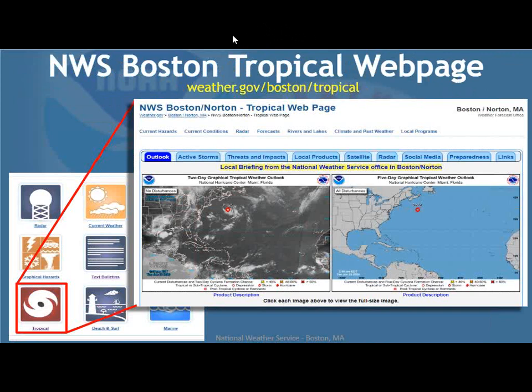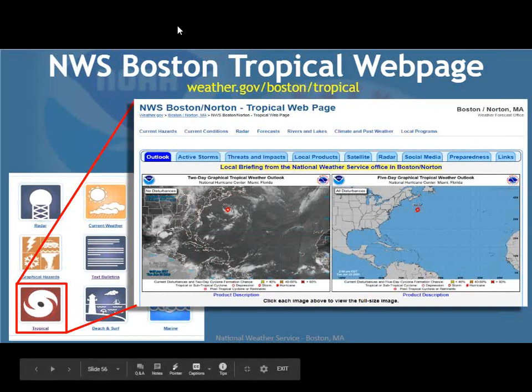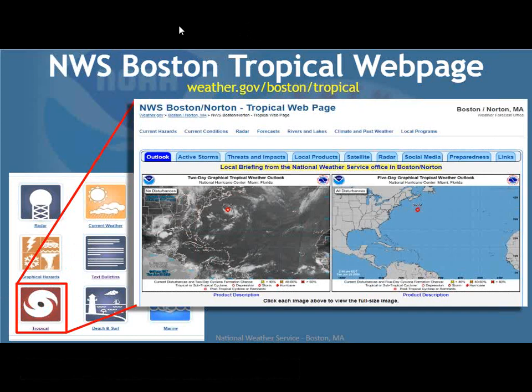Okay, so if you're wondering if there are any tropical systems headed our way or out there in the Atlantic, you can go to our website, weather.gov/Boston, and either add /tropical to that URL, or you can just scroll down to the bottom of our homepage and look for the hurricane icon. It says tropical. It'll take you right to our tropical webpage, and it's got everything there that you would want to know. The outlooks, any active storms, threats and impacts, any products that are out, satellite, radar, all sorts of stuff you can find there. It's your one-stop shop for tropical info for Southern New England.